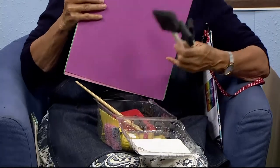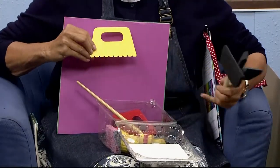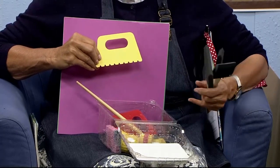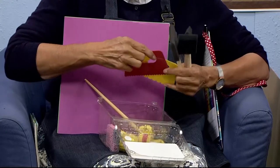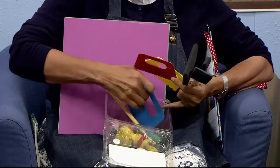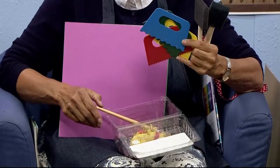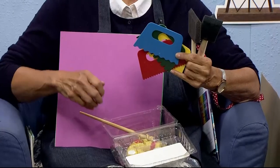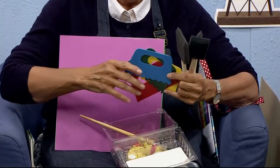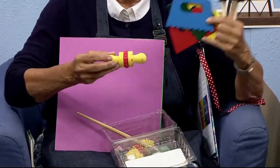I have those in this bucket. I have things like this. Your teacher has these if you're a TK student at Fresno Unified, and it came with several of them, and you just scrape them on paper. Now, if you don't have these, or your teacher doesn't, and you're not making the paper with your teacher, you can use a fork, you can use something like an old rake, an old comb, anything that you can scrape across the paper. Your teacher also has these.